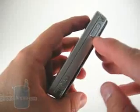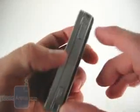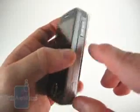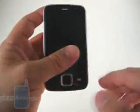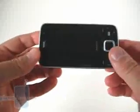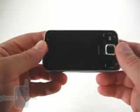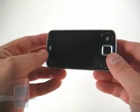The right side of the phone features the volume rocker and the camera key. You can also see the stereo speakers at the top and bottom of the right side. Seems like an odd place to put them until you figure out that it's designed to be used sideways. In this orientation is where we're going to be watching video.